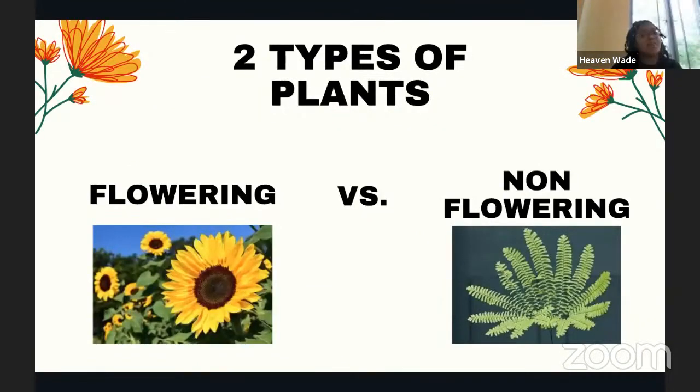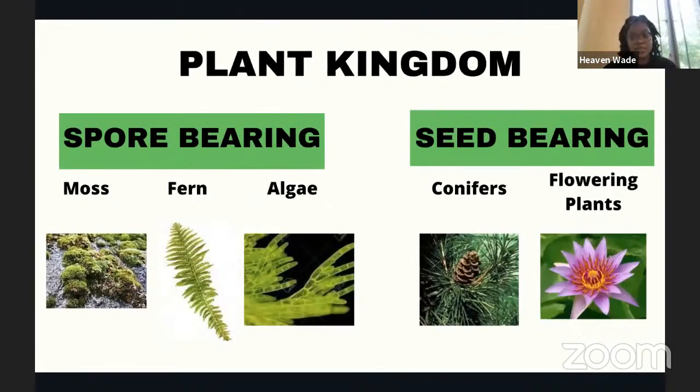And so next we have two types of plants. So these are the big categories of plants, which is flowering and non-flowering. So flowering basically means that it does have seeds, and then the non-flowering means that it has spores instead of seeds. And so on this next slide, it just goes in a little deeper. So this is the plant kingdom. So the kingdom is the biggest category to identify plants. It can get really specific to genus and species, but we can stay here for hours if we start going into that. We start with kingdom.